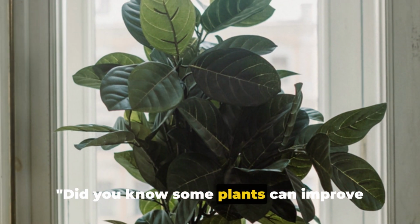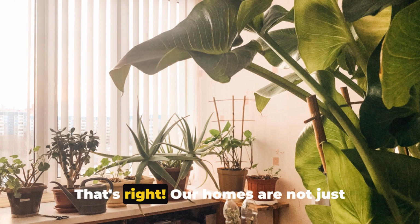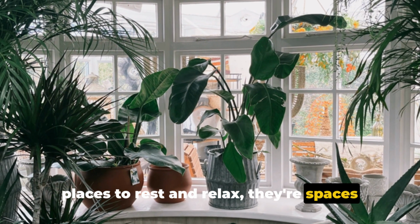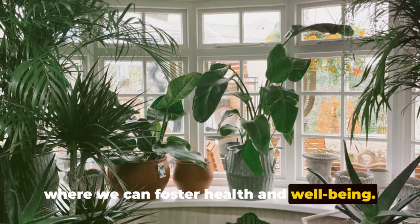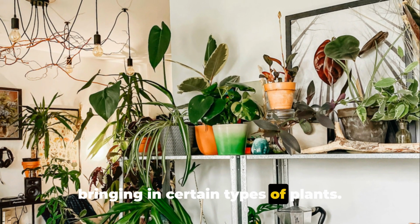Did you know some plants can improve your health just by being in your house? That's right. Our homes are not just places to rest and relax. They're spaces where we can foster health and well-being. And one of the ways to do that is by bringing in certain types of plants.